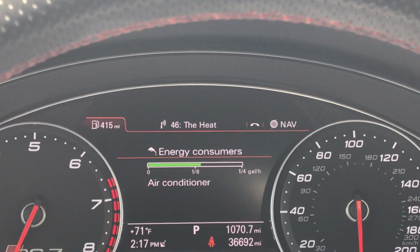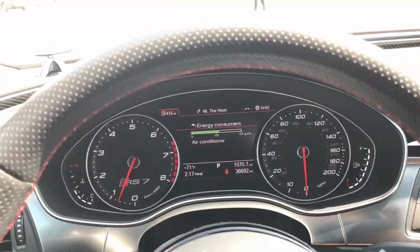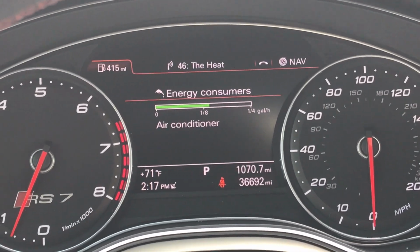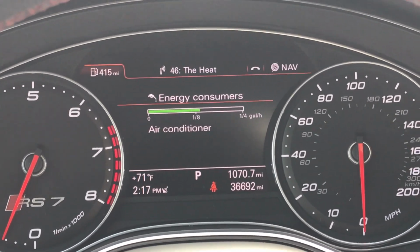They have the efficiency program that tells you, like, I'm using the AC. So, oh, look, the AC's on, so I'm using a quarter tank of gas, or an eighth of a tank of gas an hour, whatever. I mean, I'm gonna leave the AC on because it's hot.